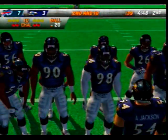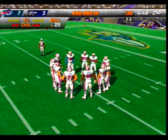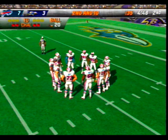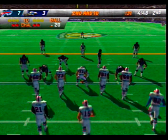Yeah, and he's either going to get in there and knock the ball out or he's going to knock someone else out. Second and 10. Ball on the 20-yard line.